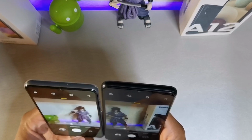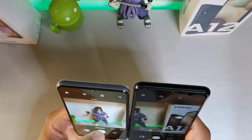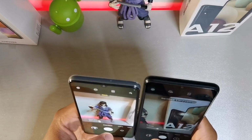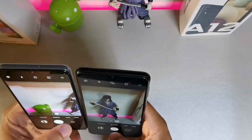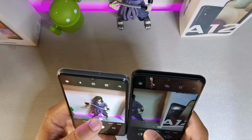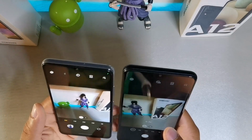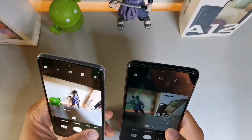So let's just jump into the portrait modes on both. It's going to take a portrait, a regular portrait on the A12, and then a regular photo on the, let me put this one on 2 as well, on the A32. So that's the portrait. Now let's just take a regular photo and a regular photo on this one. Now you can see the wide angle is on the A32 right there. I could get up to 0.5, and so does the A12. So they both have the wide angle.